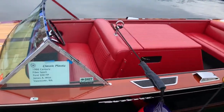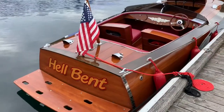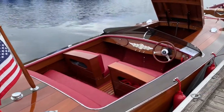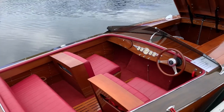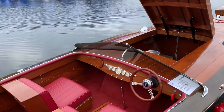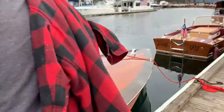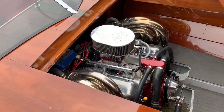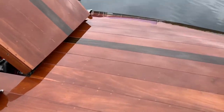Is this our doctor's boat, James West? Hellbent. This is a home built 2014. Looks like it's got Bentley gauges in it. Wow. That is a beautiful engine. Nice woodwork.